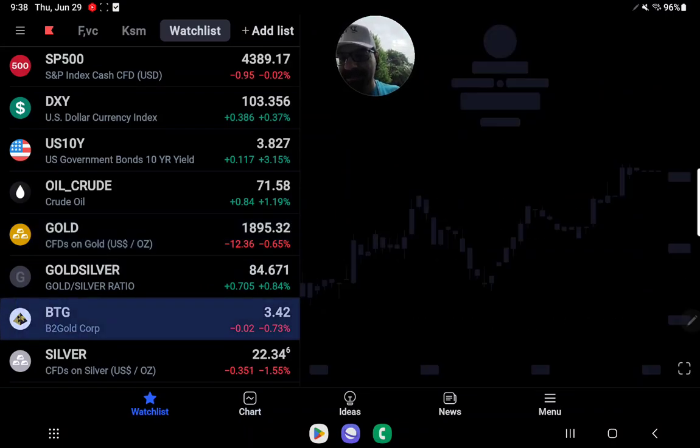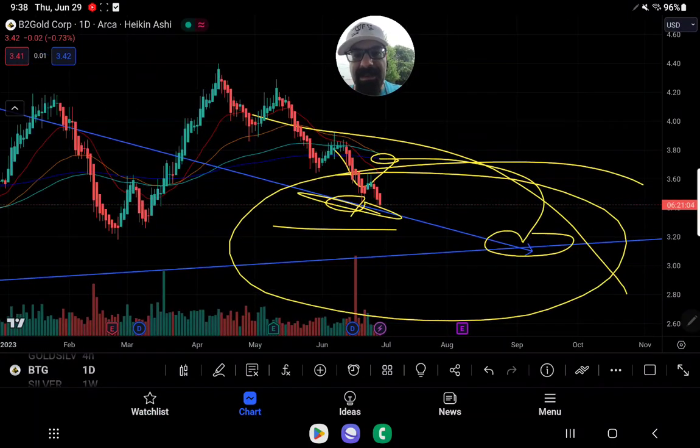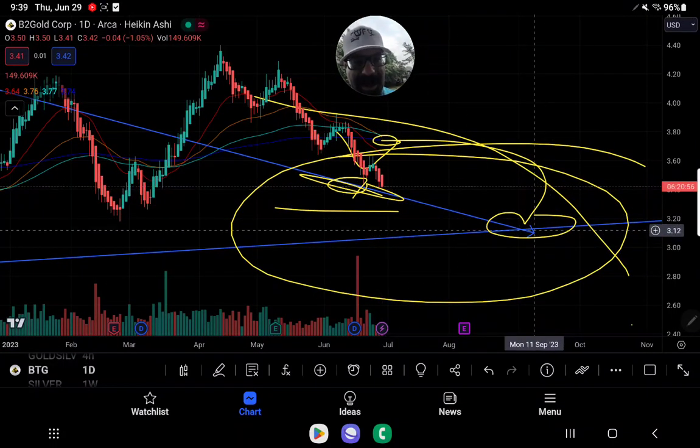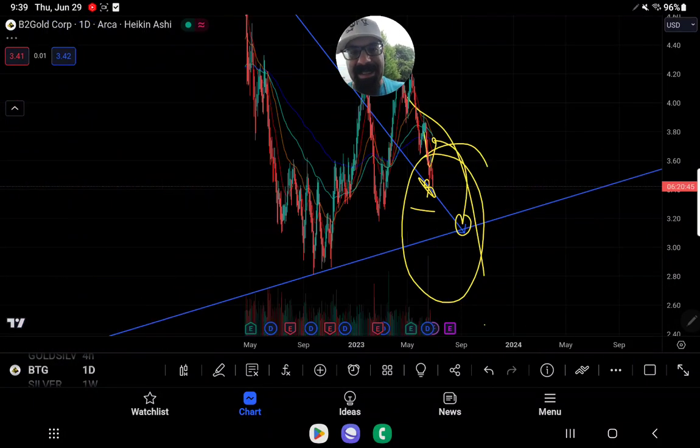We've been keeping our eye on B2 Gold, as I told you. I said it's not time to buy yet, but we're watching it for one of two areas. One, we see how it reacts here to $3.38, but I've already talked about how I don't want to buy until we come to the bottom of the pattern at 3.13. We've had the death cross now confirmed. So we're going to see exactly what happens with B2 Gold, but that's what I've been targeting.